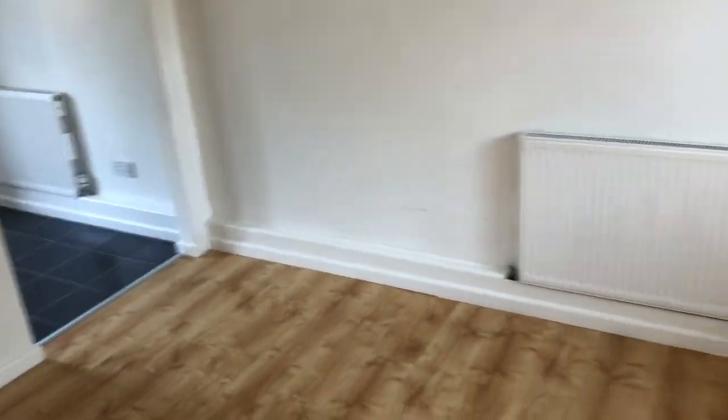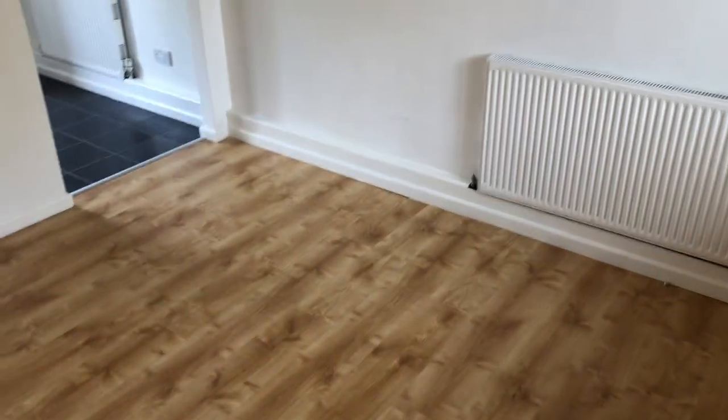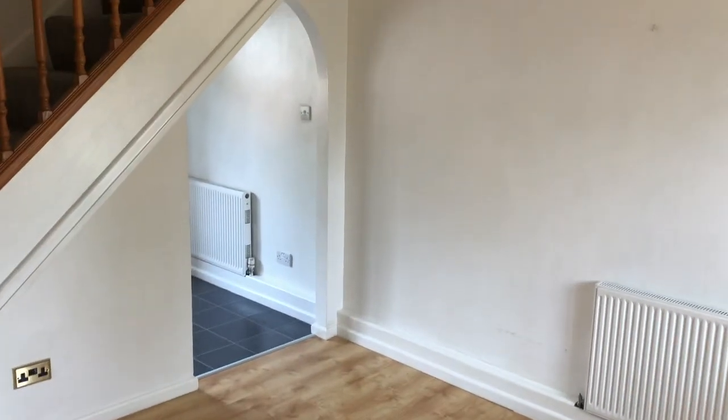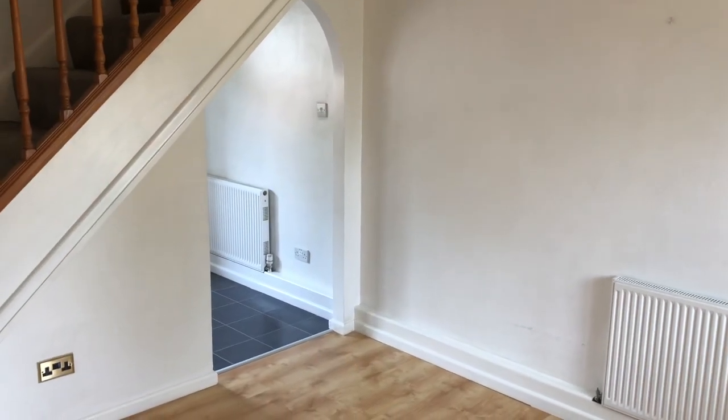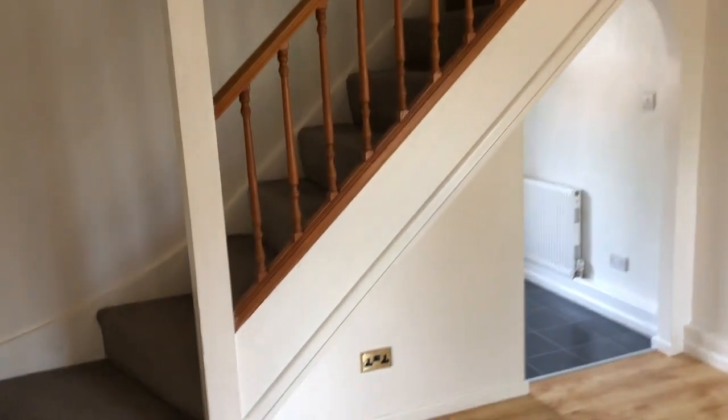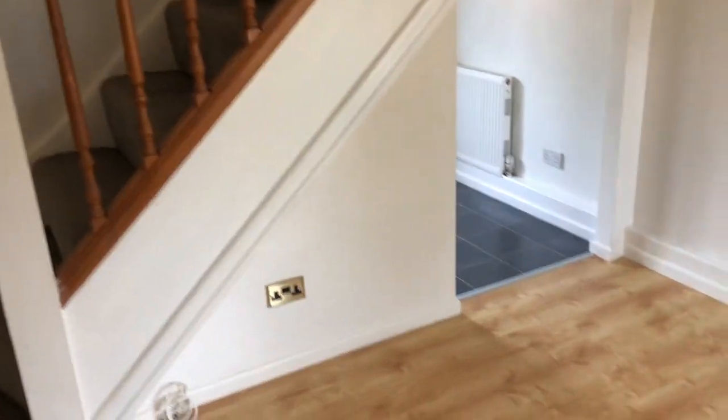So, modern reception room with wood effect laminate flooring. Radiator there on the right hand side. That archway under the stairs there leads through to the kitchen. We'll have a look in there in a second. Staircase rising to the first floor. Room maybe for a table underneath there, or certainly a desk.